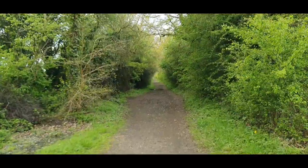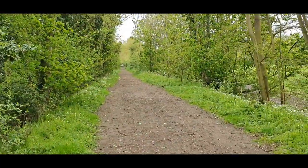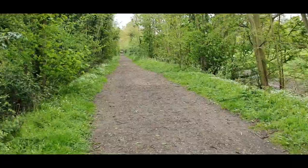It's a nice straight. Look at this straight coming up. Phew. It's just amazing how topography works. So back there, in the distance where those two people are, it was flat, wasn't it?